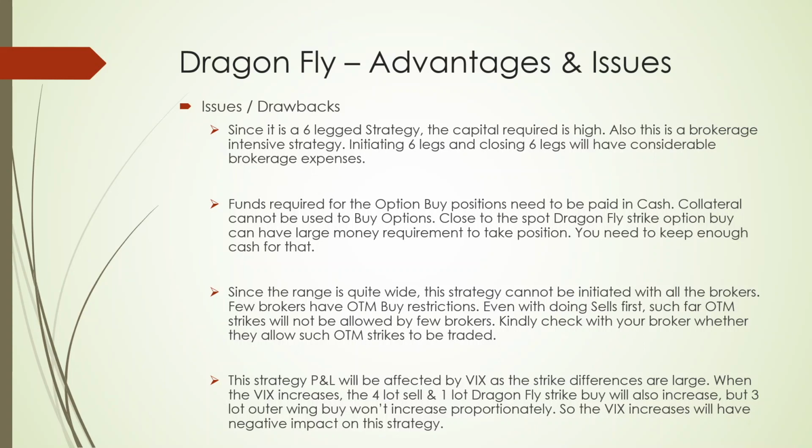both the sides. Okay. So here the funds required for the option buy position need to be paid in cash. We are going to have 4 sells but we are going to have 4 buys also. For all the buys, you need cash. Collateral cannot be used to buy options.